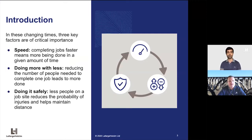And for us, the first one is obviously covering up the backlog that you may have accumulated over the past month. So it's all about doing more with less, so to speak. Requiring fewer people and being able to complete more jobs with the same amount of people, but also doing it more safely. Fewer people on a job site means less probability for injuries, and it also helps maintain the distance between workers, which is a challenge for all of us these days.